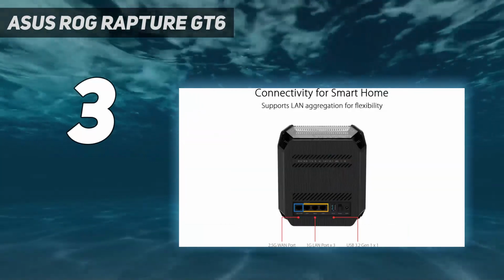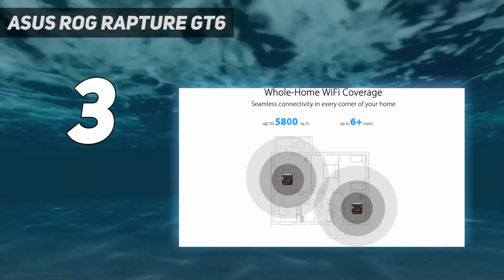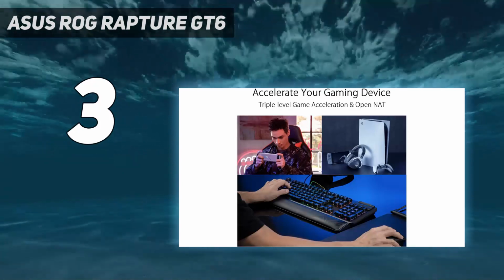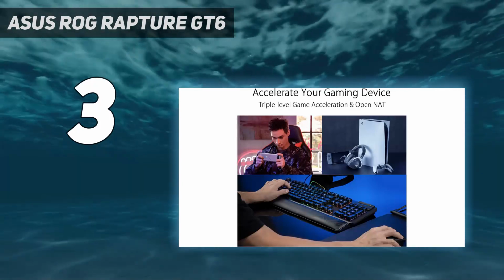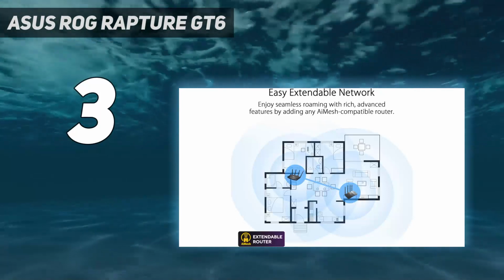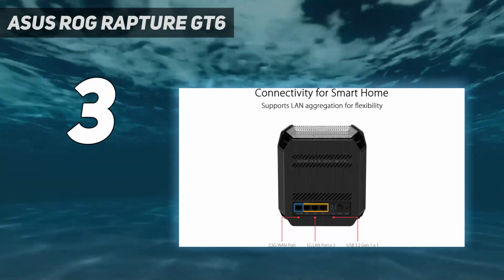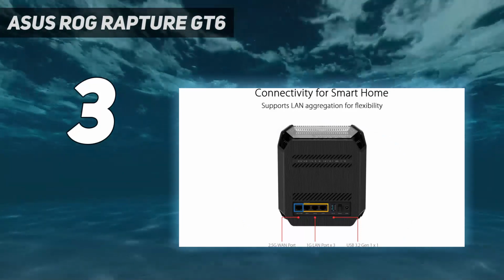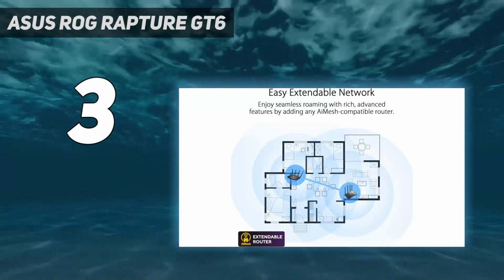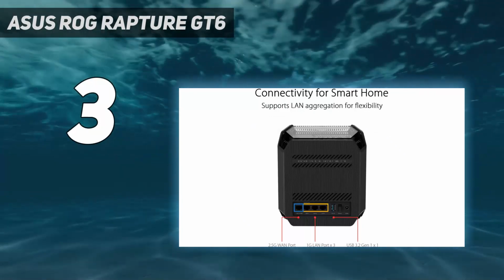Since the GT6 doesn't ship with Wi-Fi 6E, it's limited to a single 2.4 GHz band and a pair of 5 GHz bands. However, besides using 160 MHz data channels and beamforming, it creates 2x2 2.4 GHz streams as well as 4x4 5 GHz transmissions to reach a maximum throughput of 10.1 gigabits per second. In our testing, we were pleasantly surprised by how the GT6 was able to meet the Orbi RBK852 in terms of raw performance while also being cheaper.